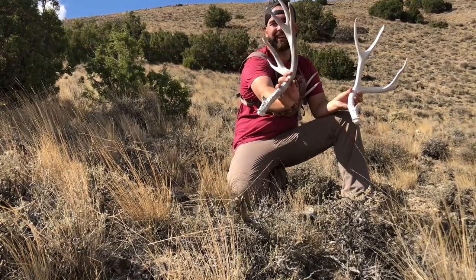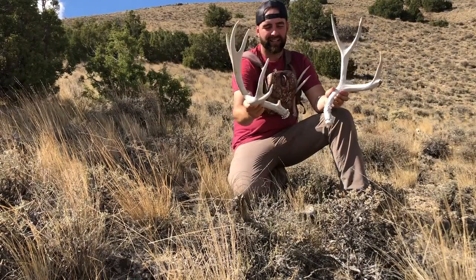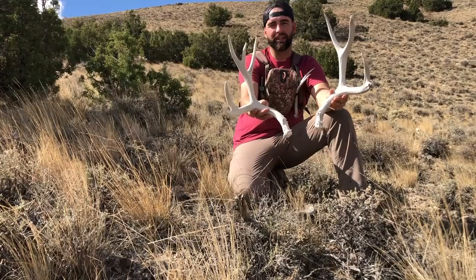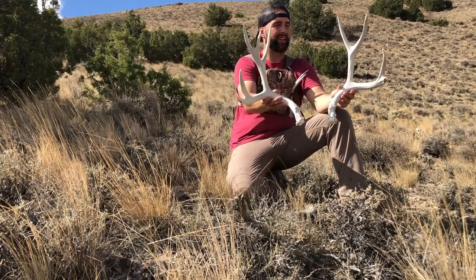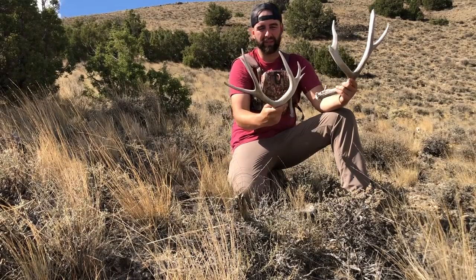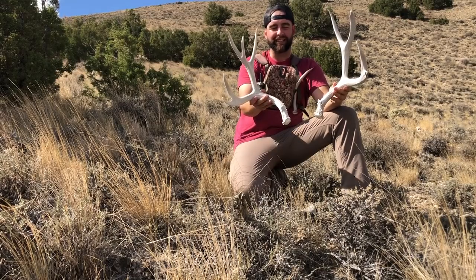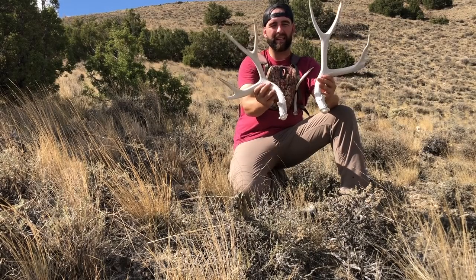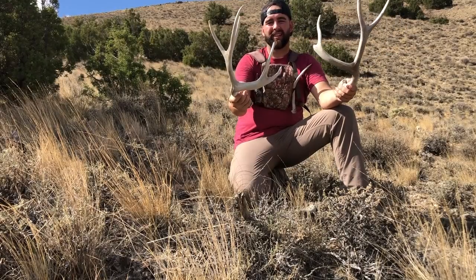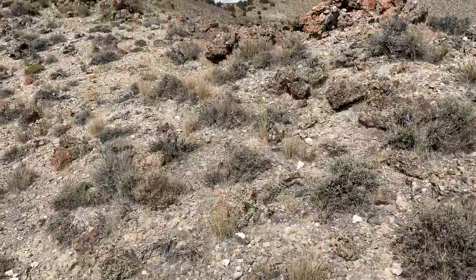I love that. Nice little inline coming off of his G3. Just a young buck, but he's cool. Way cool. Wanted to do some splitting up here and broke off, but heck yeah, that's awesome. I'm having a heck of a day so far. Way cool. Sweet, let's go get some more.